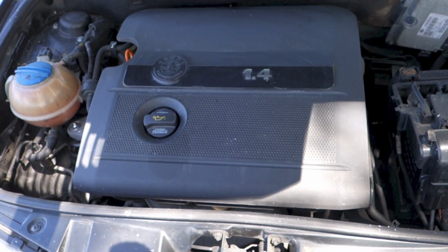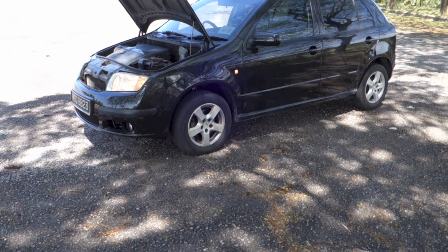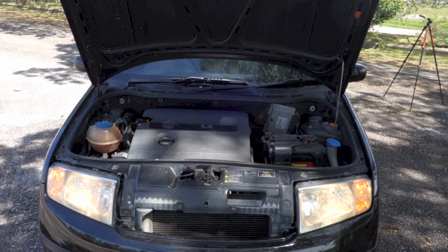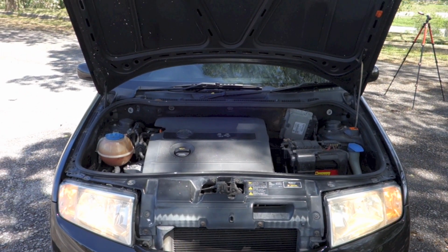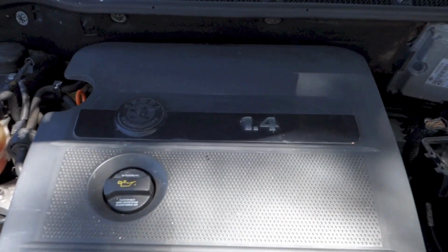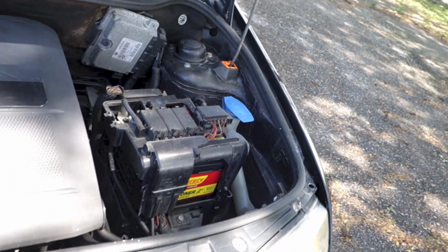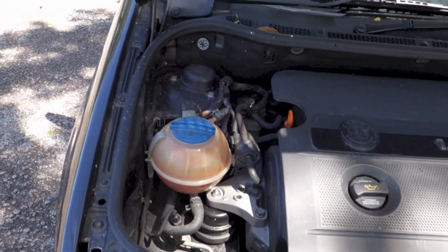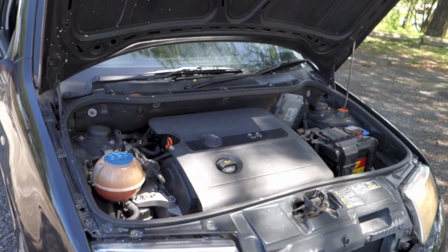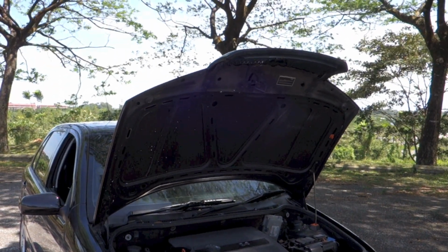All Fabia generations are related to other corresponding B-segment VW Group products of that era. So, the Mark 1 Fabia is related to the Mark 3 Seat Ibiza and the Mark 4 VW Polo. It is even related to its successor, the Mark 2 Fabia, as they both ride on the VW Group PQ24 platform. The range topper for the Mark 1 Fabia is known as the Fabia RS or Fabia VRS depending on the market. It uses a 1.9 turbo diesel engine, making it somewhat fast yet efficient at the same time. The Mark 1 Fabia was on sale in Malaysia in the mid-2000s.